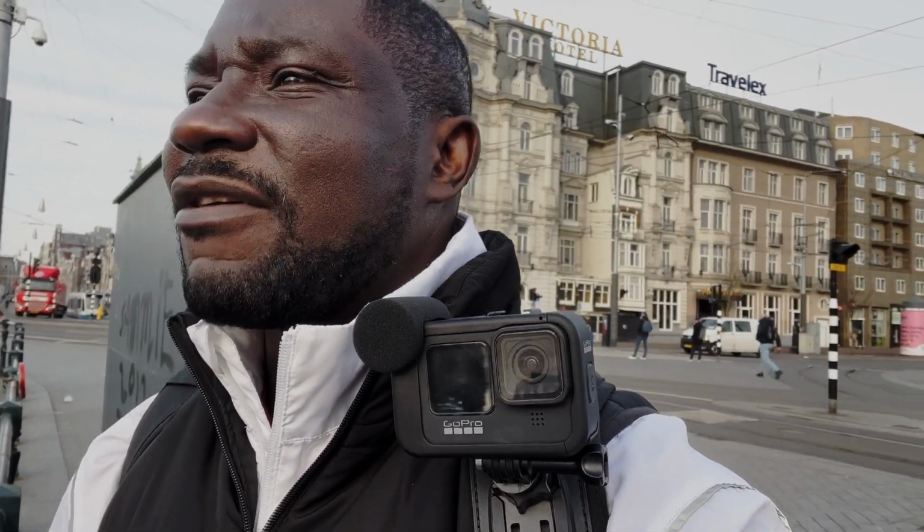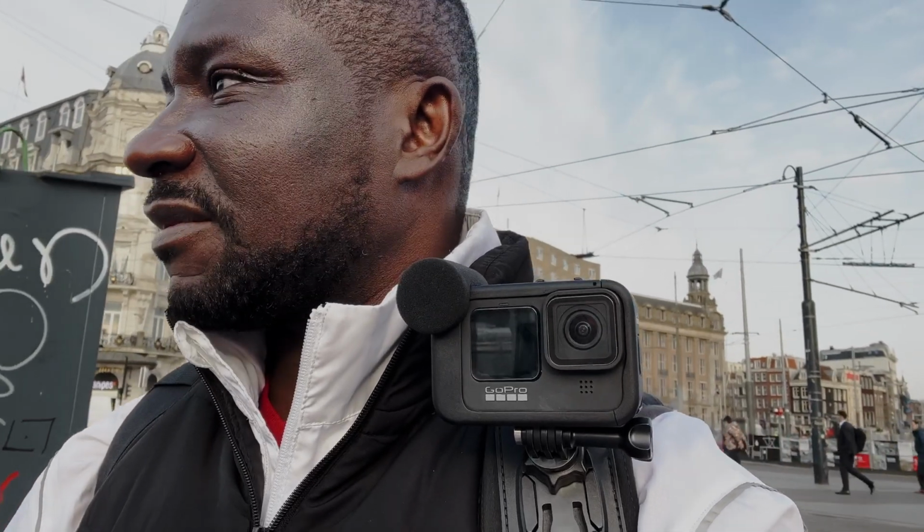So still going around trying to find it, but I'm right back around the area of the Amsterdam Central Station, just trying to see if I can get on one of these canal tours, but so far no luck since they all seem to be closed. So hopefully maybe in another 30 minutes or so they open up, but if they don't, then at least we need to try.